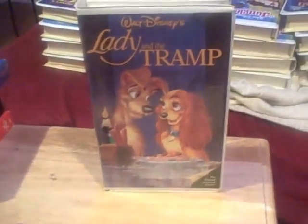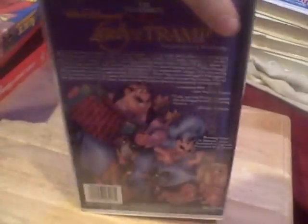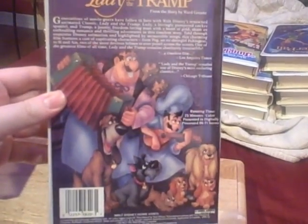Moving on. We got the 1987 Black Diamond release of Lady and the Tramp. You see right here, this is a nice collectible. Here's the spine. Here's the back. Again, I'm just refraining from reading the critic reviews.